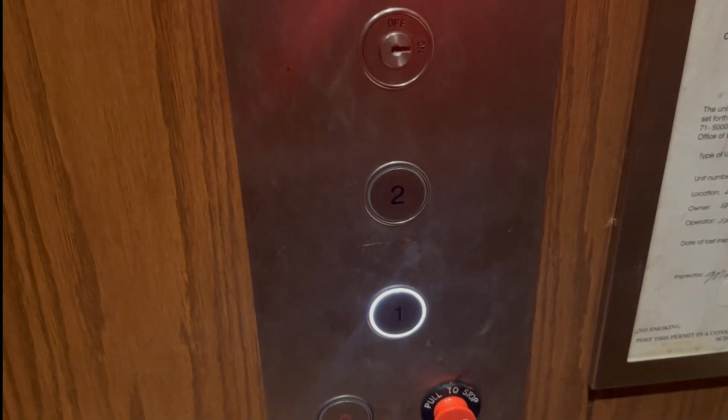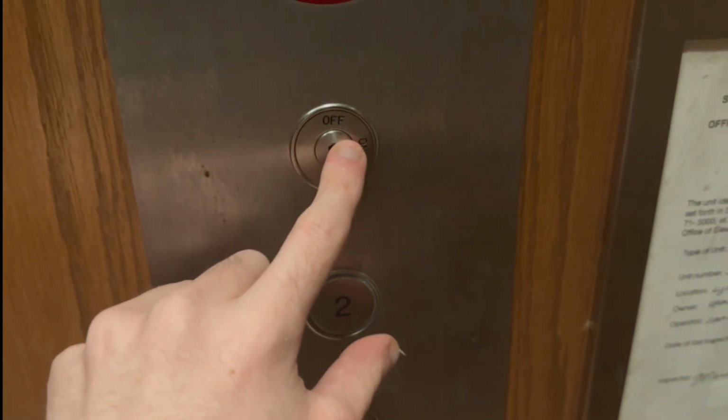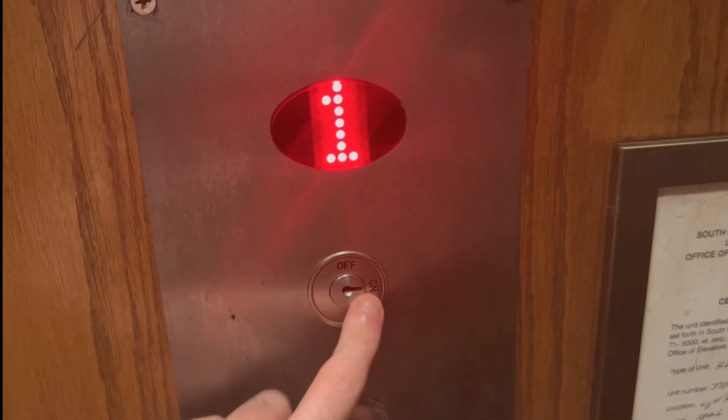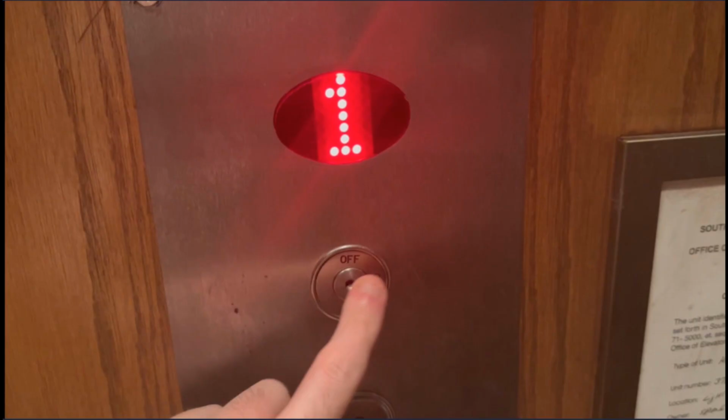See, here's the fixtures here, but when I did the button here, actually, when I did the button here, see, it requires a key to operate these buttons in here.